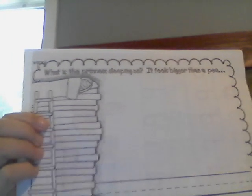Today, we are going to look at the page with the princess sleeping. Now, this is from the story The Princess and the Pea, which I'm hoping you watched beforehand. However, that's okay if you haven't yet.